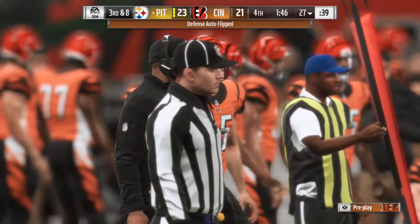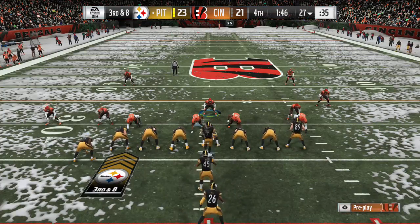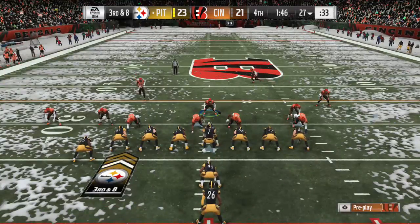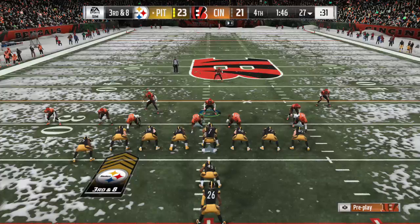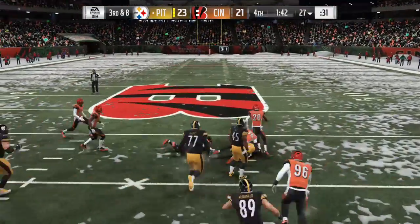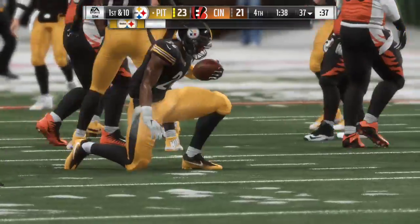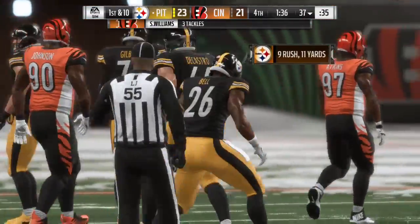The Steelers on 3rd down. Just 1 for 3 thus far. This is 3rd and 8. Roethlisberger with a give to Bell. And he's taken down but able to slip across the 35. A gain of 10, good for a Steeler first down.